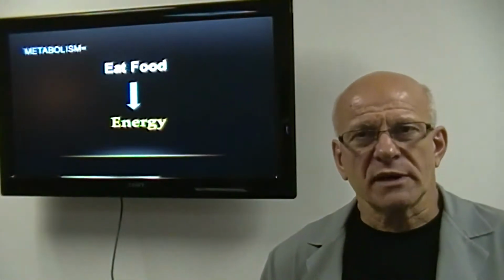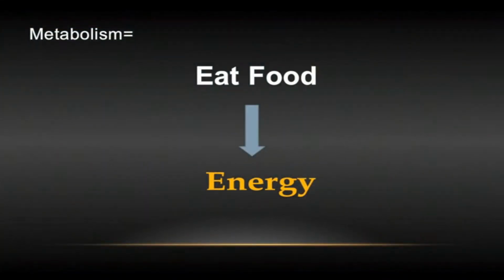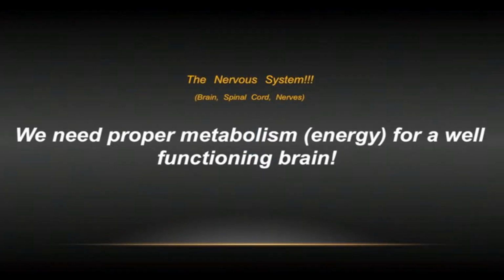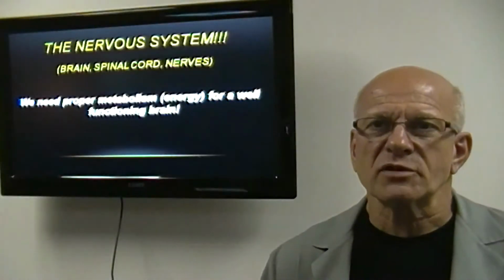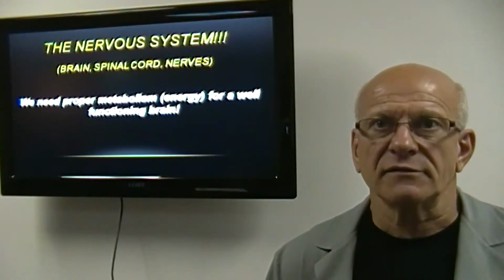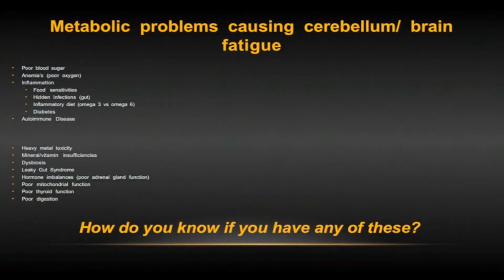Now, your metabolism is nothing more than the food you eat and how your body turns it into the energy it needs to operate every day. Your nervous system is comprised of only about 2 or 3% of the entire body weight, but it uses about 30% of the energy that you put in every day. It's that metabolically active. The metabolic problems causing cerebellar and brain fatigue problems: poor blood sugar, anemias, not enough oxygen.